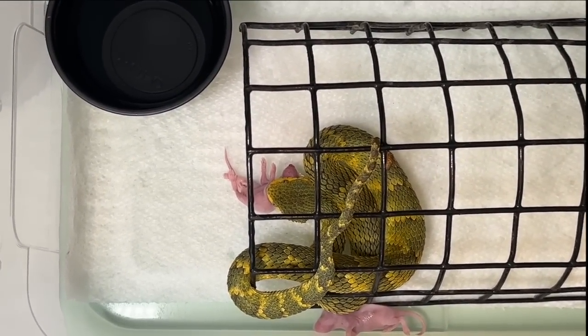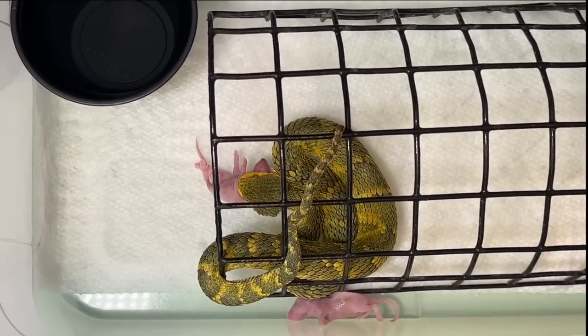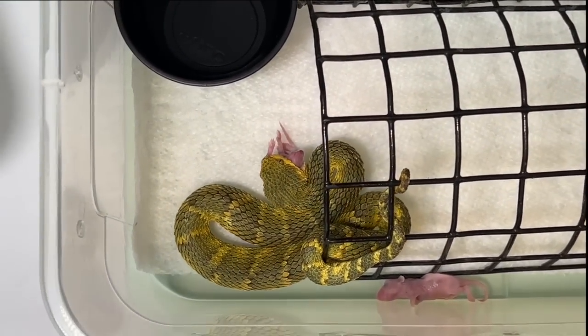All right, we're gonna give him a couple minutes because the real show is when you guys see this blue squam eat. I've never seen anything like it. So I'm gonna put his lid back on because he's a fussy one. I don't wanna bother him too much. We're gonna let him eat these two meals. We're gonna check out his brothers.